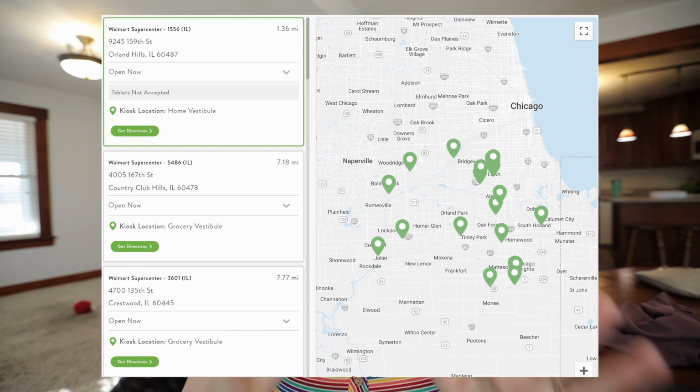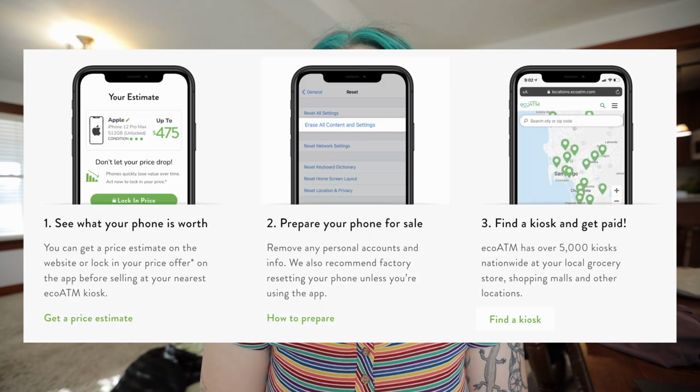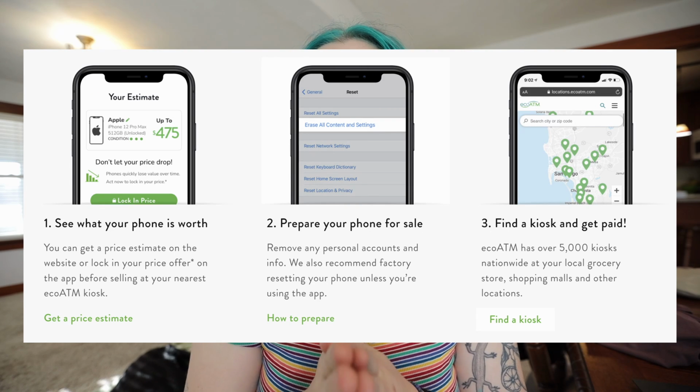And lastly for today is EcoATM. What this app is and what this whole system is essentially helping you recycle. This is particularly with tech though. If you're looking for somewhere to recycle your tech, they can help you out. Not only are they helping you recycle, but they might also pay you for your tech, because tech is very, very valuable.